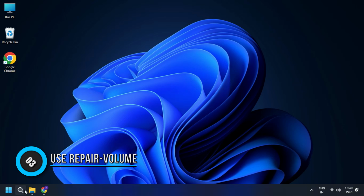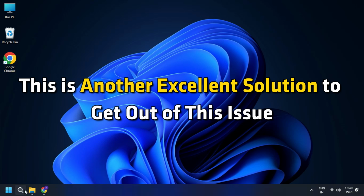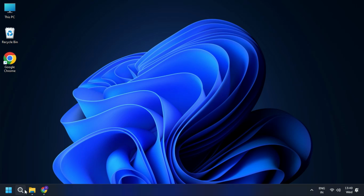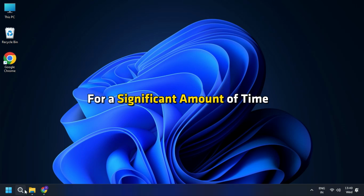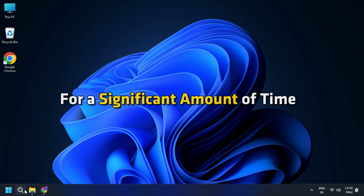Method 3. Use Repair-Volume for Windows PowerShell. Well, this is another excellent solution to get out of this issue. But there is a catch. This process will only work if your PC boots into the operating system normally after leaving your computer on for a significant amount of time.